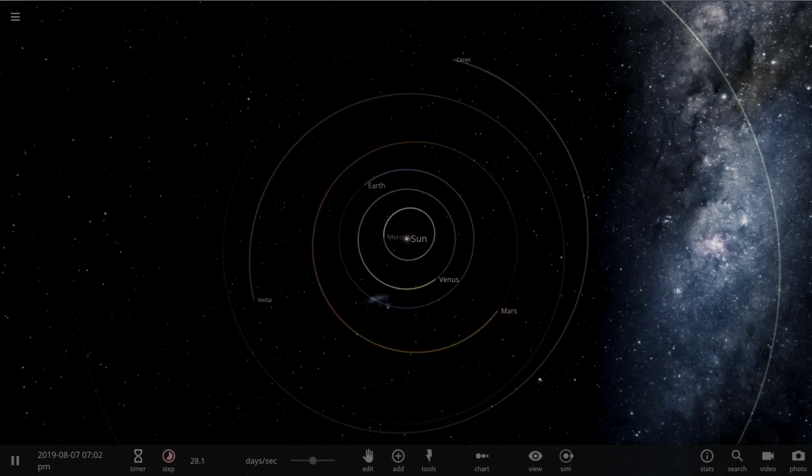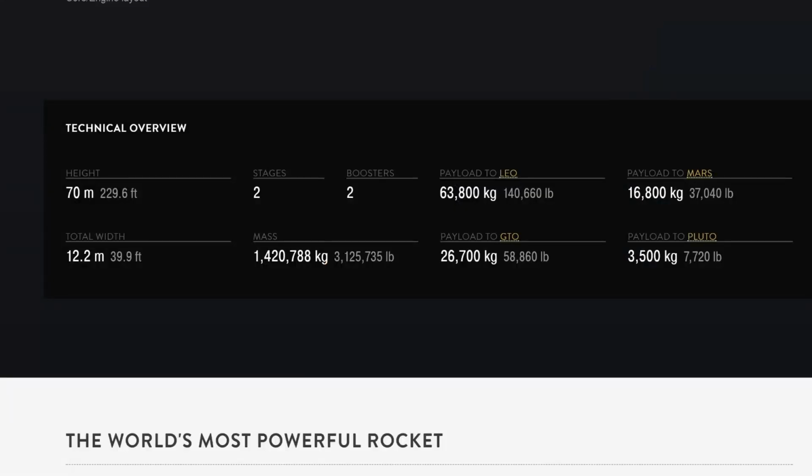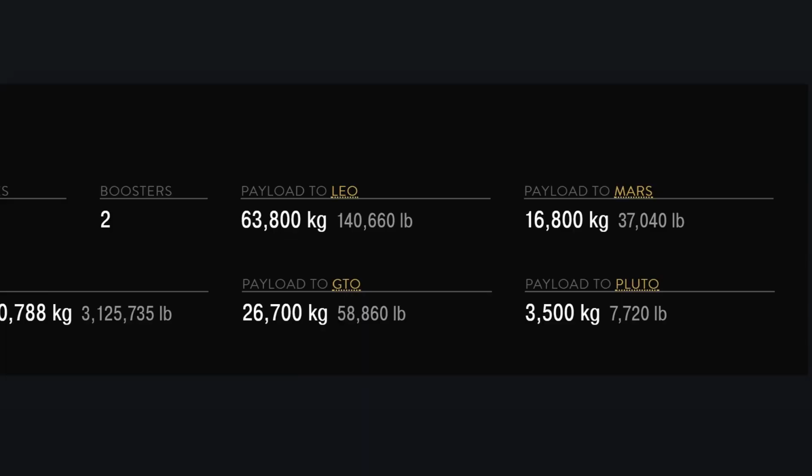It's not an optimized mission. It's a test flight, and the payload is incredibly lightweight for a Falcon Heavy. If you look at the SpaceX website, for the Falcon Heavy it lists a payload to low Earth orbit of 63.8 tons, to geostationary transfer orbit of 26.7 tons, to Mars of 16.8 tons, and even to Pluto of 3.5 tons. That is still a lot more than a Tesla Roadster.